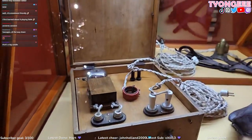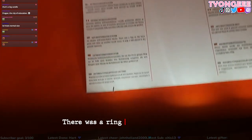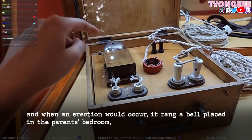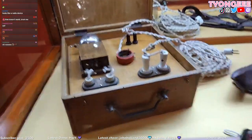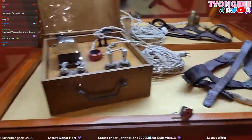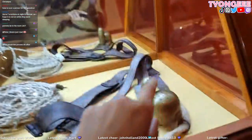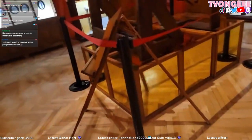Well, what is this? Anti-masturbation system. An electric anti-masturbation device. There was a ring on the boy's pee-pee, and when the interaction would occur, it rang a bell placed in the parents' bedroom. Okay, this is a rope, and you put it on your pee-pee, and when you're about to have an erection, this whole device in my parents' room is gonna ring. Ding dong, ding dong. Ew! It allowed them to urinate when needed, so there's definitely holes for you to urinate. That's some crazy stuff. All right, what is this?